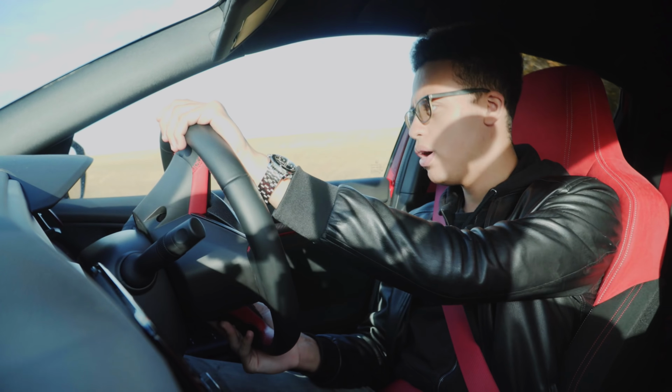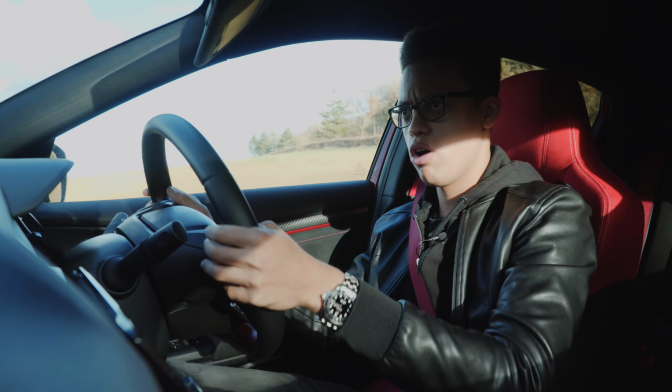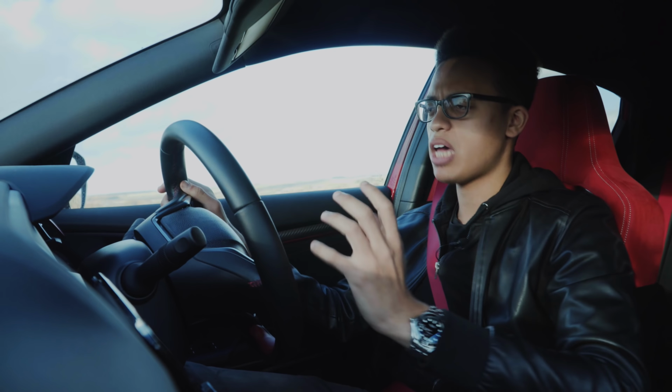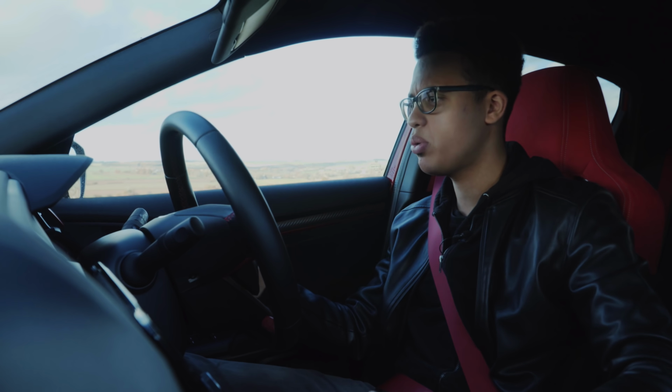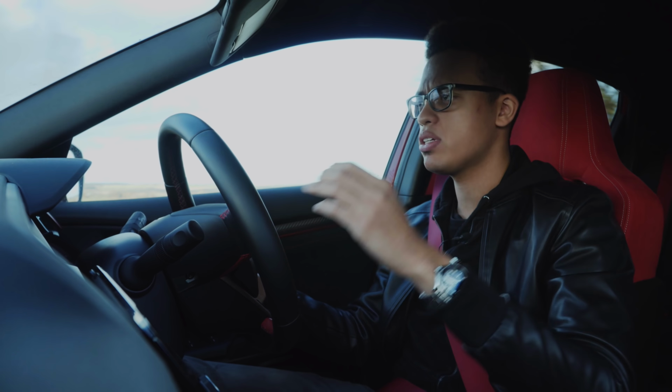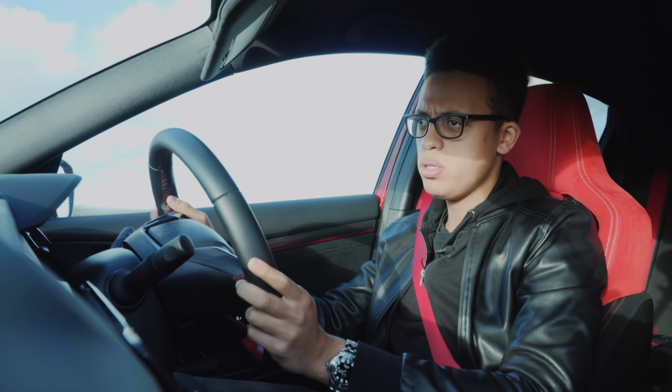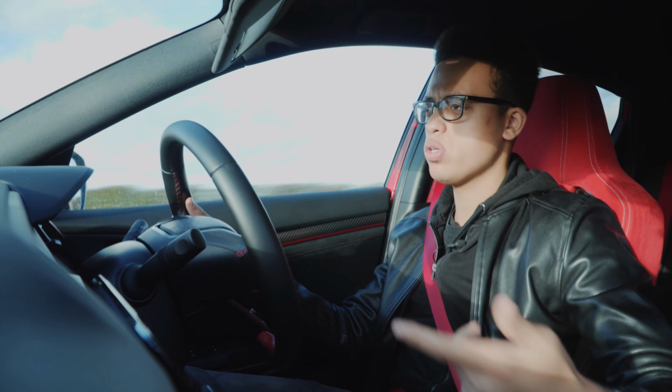So the Civic Type R has been an interesting so-and-so over the last few years. The EK9 came out, which really didn't take off in the UK, mainly because they didn't sell any of them here. The EP3 Civic Type R, which came in 2001 onwards, was the car. It had a screaming 8,000 RPM VTEC motor. The one following that wasn't so good.